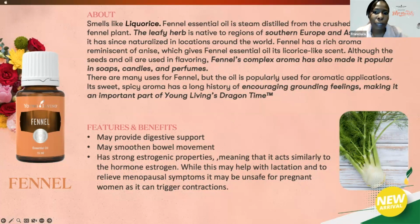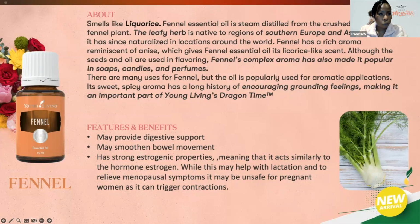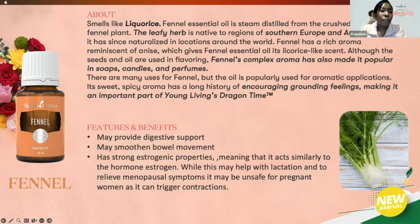It has other great properties that I can talk about right now, like it provides support for the digestive system. So FENNEL works on a specific type of muscle, the smooth muscles, which are found in different parts of the body, including the digestive system. In the digestive system, it helps the smooth muscles of the GIT system to relax. When they relax, the bowel movement is smoother because of that. And it also reduces gas and bloating and stomach cramps, which can be associated with indigestion or irritable bowel.